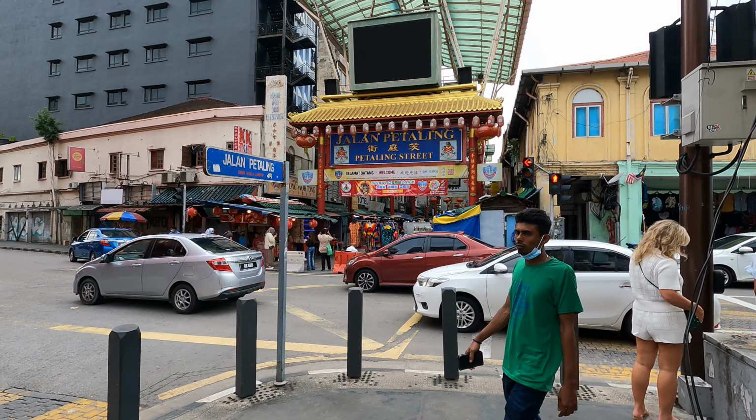Place looks interesting. I think Chinese style. Normally I like the Indian food when I'm in Malaysia, but Malaysia is wonderful for food, for sure. It's a great temple.